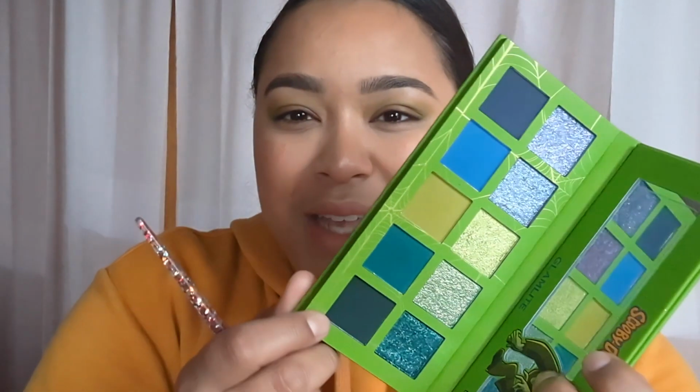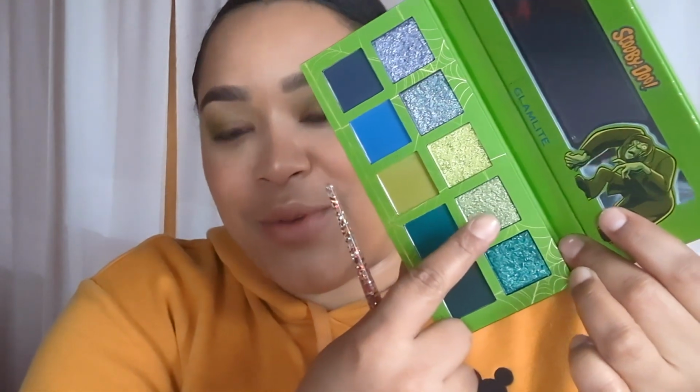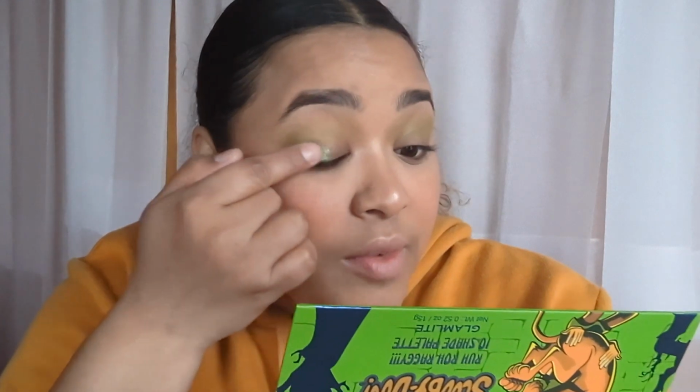So then I think I want to take, what if I just take the shimmers? Yeah, okay, let's try that. First, we're gonna take this shimmer right here, shimmer number 4. This one right here. And I'm actually gonna put that on the outer corner of my eye. These are so creamy. They're a little bit like Super Shock shadows. A little bit. I'm just gonna put that on the outer corner of my eye.